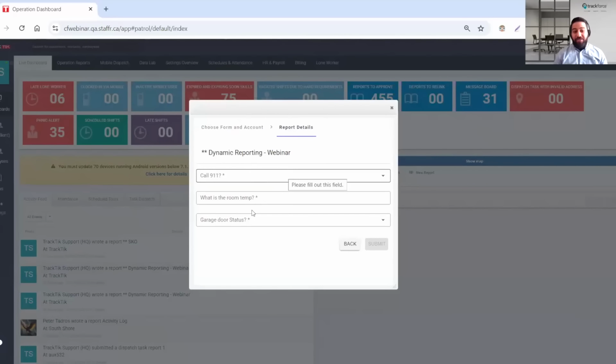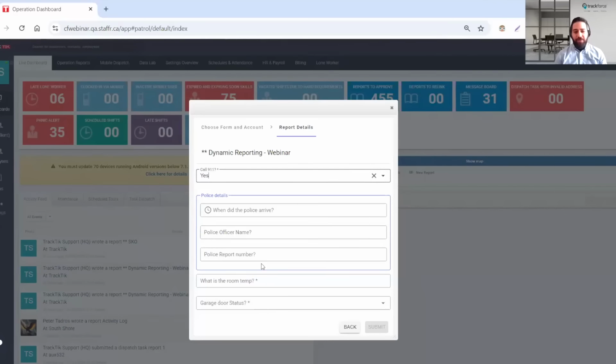Right now, we only have 3 fields: call 911, what is the room temperature, and what is the garage door status. If I say, no, I did not call 911, perfect, nothing else will show up. But if I say, yes, I called 911, you see extra questions. That means as an admin, I put this in place because I want to gather more information about what happened there.